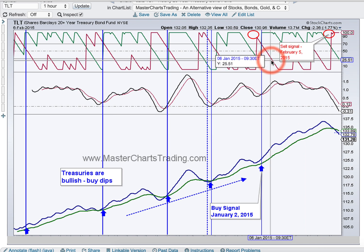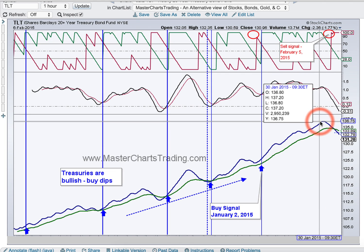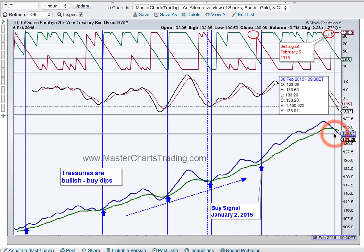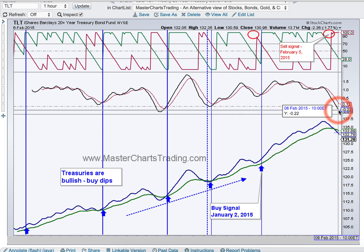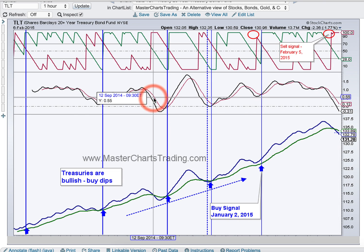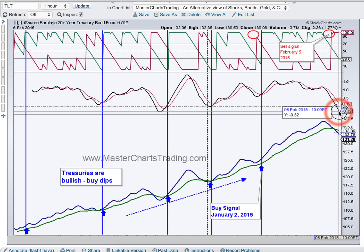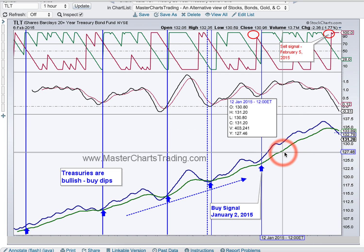The sell signal was generated just on February 5th, right there, as the bonds came under pretty significant selling pressure, and from the all-time high until today and Friday lost over 5%. So once again, you can see that it's already oversold. For example, here it was already oversold and then just came right back up. Here it didn't even get oversold, but this could be a nice buying opportunity once the uptrend resumes again.